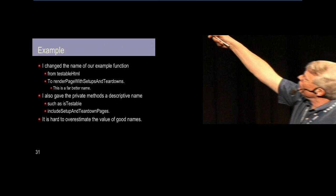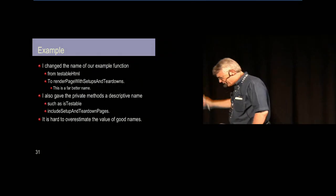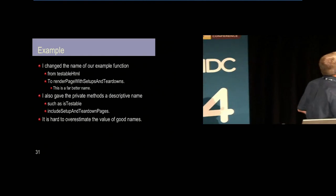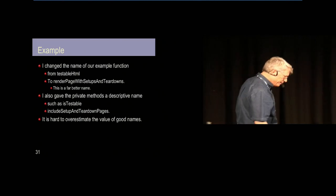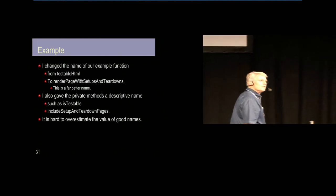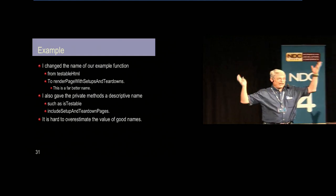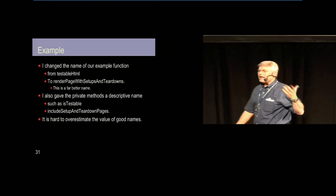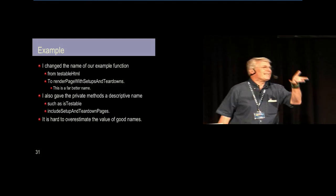I also gave all of the private methods descriptive names too. You know, include setups and teardowns, include suite setup, include suite teardown. Those were all names that were highly descriptive. It is hard to overestimate the value of good names. How many of you have seen a class whose name made sense once, but doesn't make any sense anymore? Hasn't been changed, right? Now it's some name that, well, we just don't know why it has that name. Or a variable whose name maybe made sense once, but doesn't anymore. That name should be changed. And you should feel free to change those names.